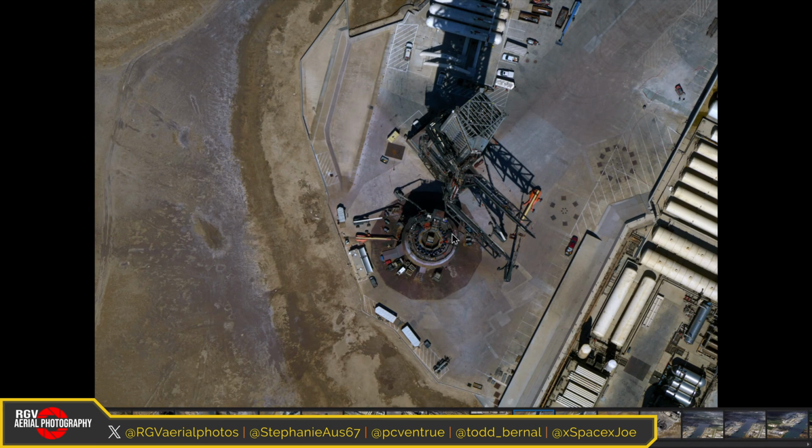Rex asking how many tower sections get stacked before IFT5? Yes. The answer is yes. Agreed.